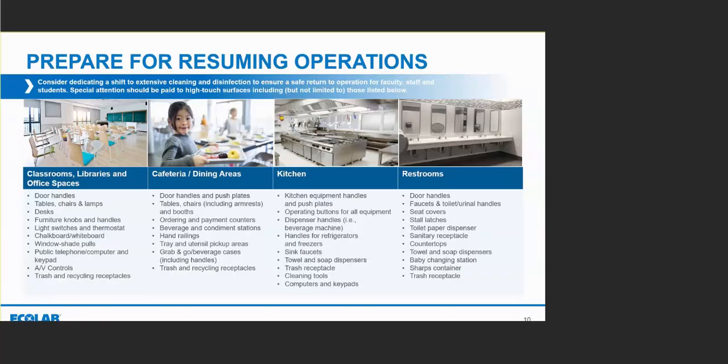And before reopening, consider dedicating an entire shift to an extensive cleaning and disinfection to ensure a successful return to operation for both staff and students. There are so many touch points throughout your operation, a small list of what's on your screen right now, ranging from public areas like classrooms to kitchens. And some of the common examples across many of the areas include tables, doorknobs, light switches, handles, etc.